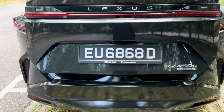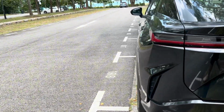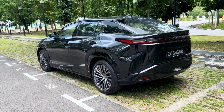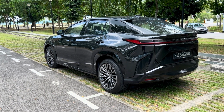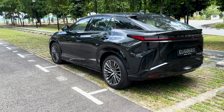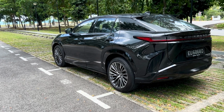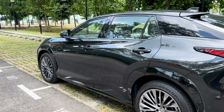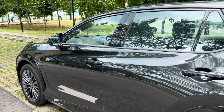So not the largest boot on the market, but if you talk about fitting a golf bag in, if you're a golfer yourself, this could be a really cool option, because not many cars can accommodate a golf bag side to side in such spacious fashion as the RZ just did. But let's jump inside the car now and check out the interior of the car.